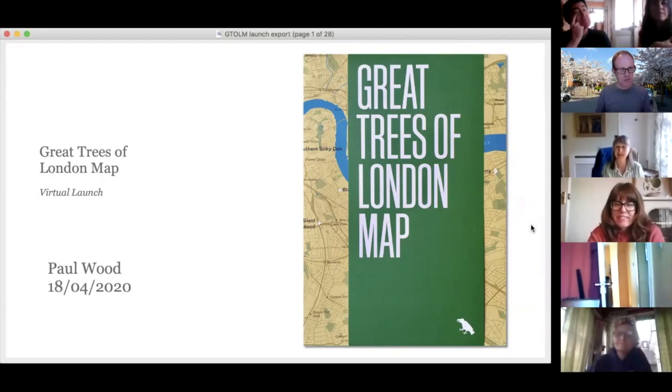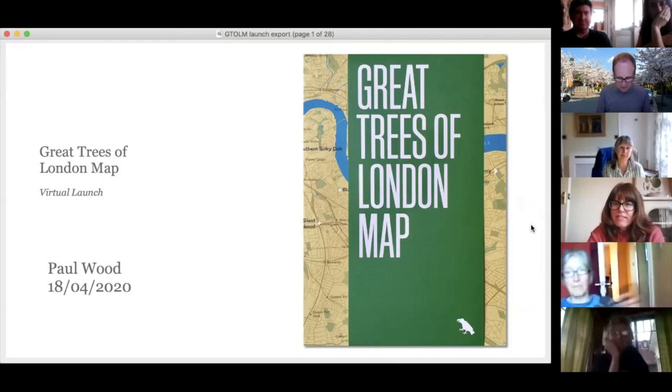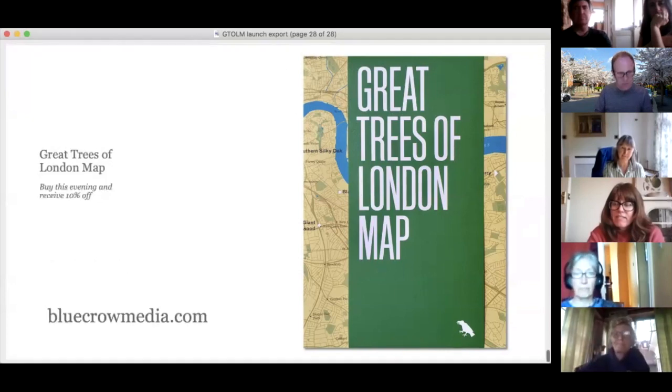So I'm going to go through the Great Trees of London map, which was published recently by Blue Crow Media. This is an image of the map. I also have a copy here, so you may be able to see that. I've got this virtual background, which I'll talk about a bit later as well. But the map consists of 46 of what I consider to be London's greatest trees.